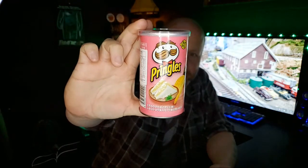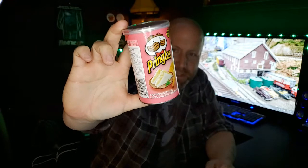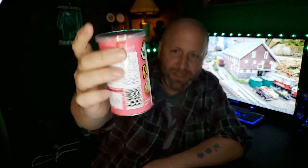Okay, and the last item, which I'm pretty sure is going to make me want to spit it back out. It's all Chinese packaging, but basically it is egg sandwich Pringles. As gross as that sounds, they actually do make them. It was probably the strangest flavor I could find there at the store, so I figured I got to try them. I like Pringles, but egg sandwich flavor or egg salad flavor, I don't know. I don't think it's going to be too good.